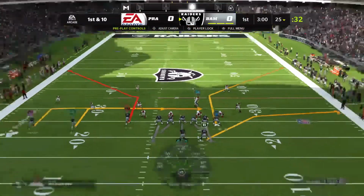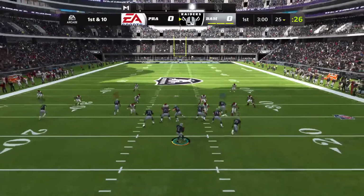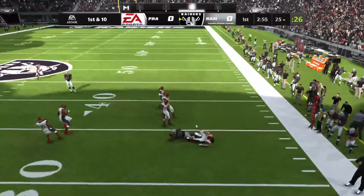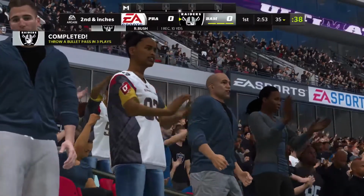And the offense readies for a 1st down and 10. Mahomes now on 1st down. He finds his man complete. That's Bush. And he's able to take this one up to the 35-yard line. And they're getting him involved early.